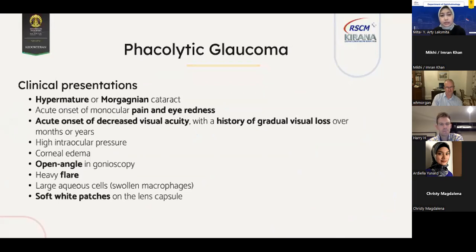Clinical presentation of phacolytic glaucoma includes the presence of a hypermature or Morgagnian cataract, acute pain and eye redness, and acute onset of decreased visual acuity, with a previous history of gradual visual loss over months or years. The high IOP can be found, the cornea with edema, and the angle is open if visualized by gonioscopy. There is a significant flare, large cells, and soft white patches on the lens capsule or whitish materials in the anterior chamber.